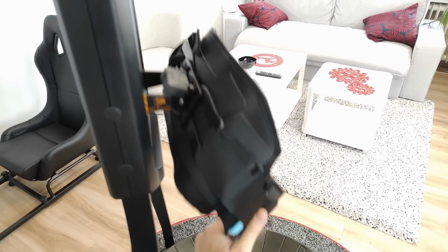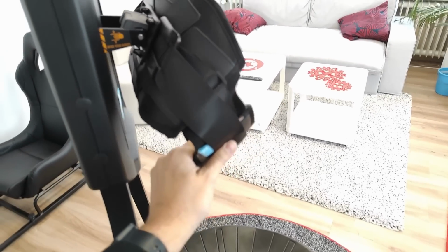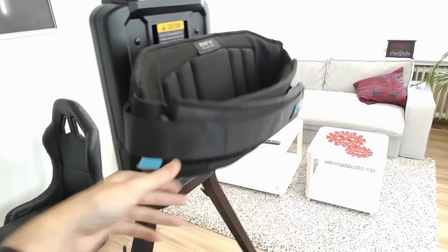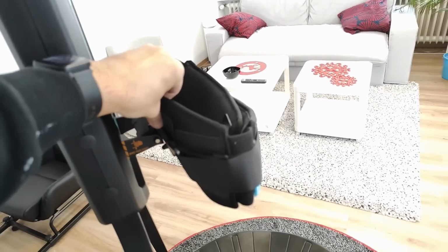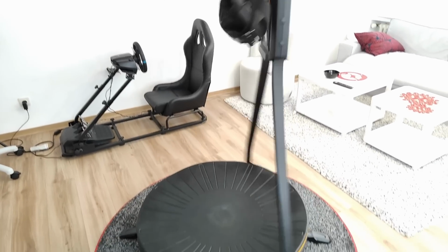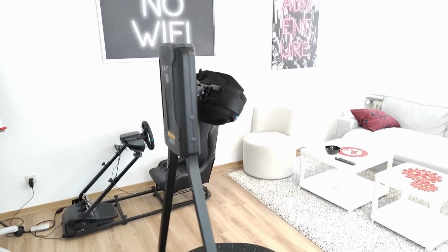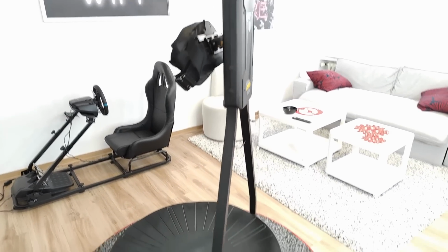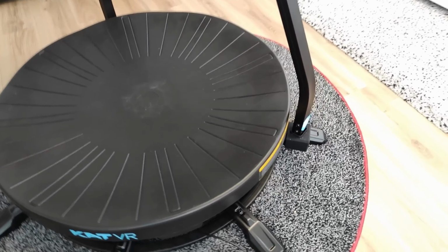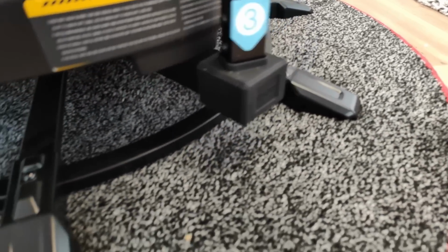Now for me, for my size, I'm 187. It is not quite enough range of motion to completely kneel down, so this will depend on you, but at least there is some movement possible. And in order to turn around in the game, the whole contraption that is holding you can spin around the device, and I can tell you that this is really sturdy. I'm like 95 kilograms and I never felt unsafe in this, so it does work.